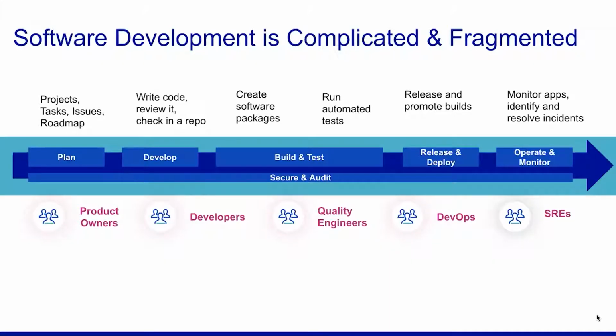So before I jump into the solution, I wanted to talk about some of the challenges that have led us to develop this solution. Just three key areas I want to touch on real quick. The first is the CI/CD pipeline. So we're all familiar with the various stages of the pipeline: planning, developing, building, testing, getting code out the door.